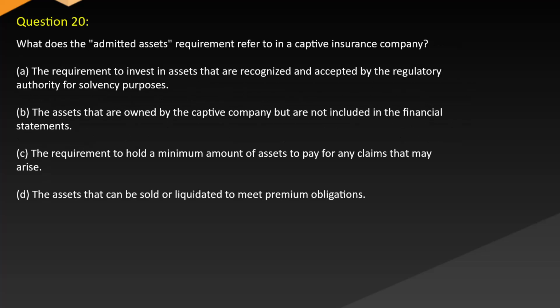Question 20. What does the admitted assets requirement refer to in a captive insurance company? A, the requirement to invest in assets that are recognized and accepted by the regulatory authority for solvency purposes. B, the assets that are owned by the captive company but are not included in the financial statements. C, the requirement to hold a minimum amount of assets to pay for any claims that may arise. D, the assets that can be sold or liquidated to meet premium obligations.